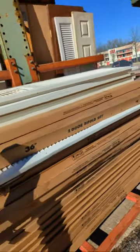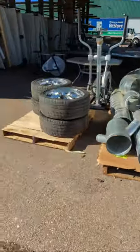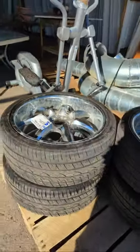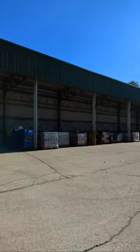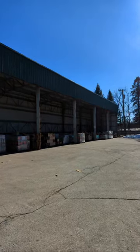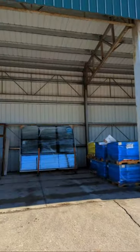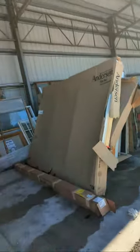Tons of these out here in boxes, two door bifold sets, no prices. These tires are online for $200. There's more information about them online. Outdoor patio furniture in the shed. Look at all that tile. Brand new. We don't sell used tile for various obvious reasons. Oversized doors and windows are all out here. Name brand, a lot of them. Anderson, Pella.